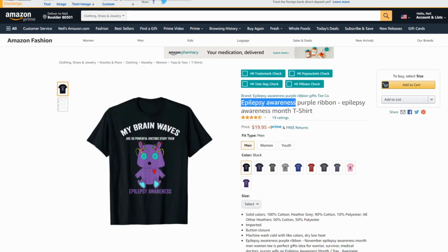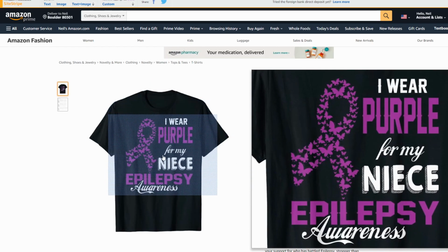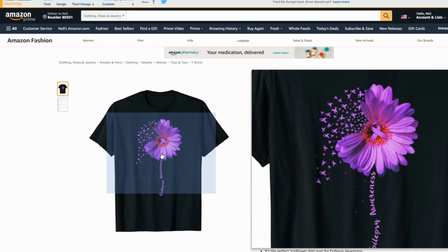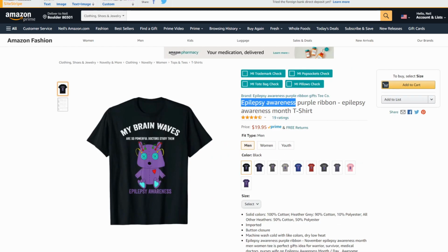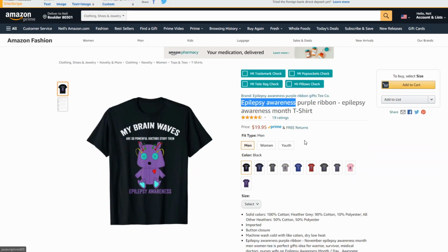Okay, now let's look at the other top ranked designs for the week. The next two, "I wear purple for my niece, epilepsy awareness." Okay, is there a focal piece to this design? Like, what's the main thing that draws your eye? There really isn't one. Maybe niece, right? What about this? What is the main focal point? Well, it's clearly a flower. You have to turn your head to read it. But, you know, it is priced fairly low. And then this one, the focal point is clearly the bear. It's the first thing you see in the search results.